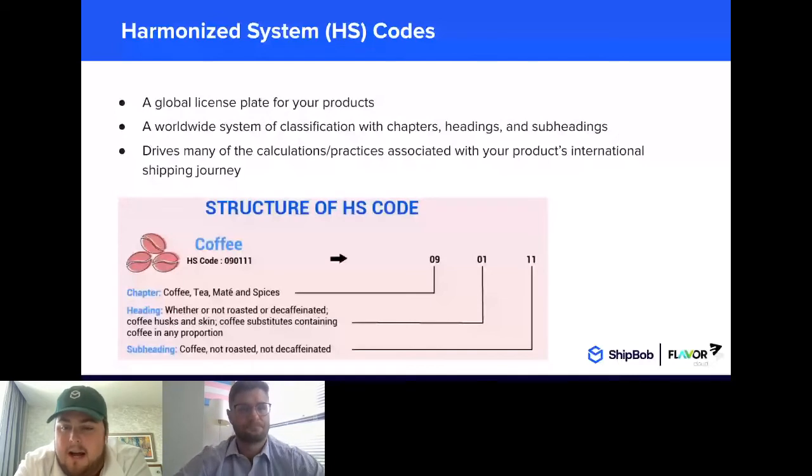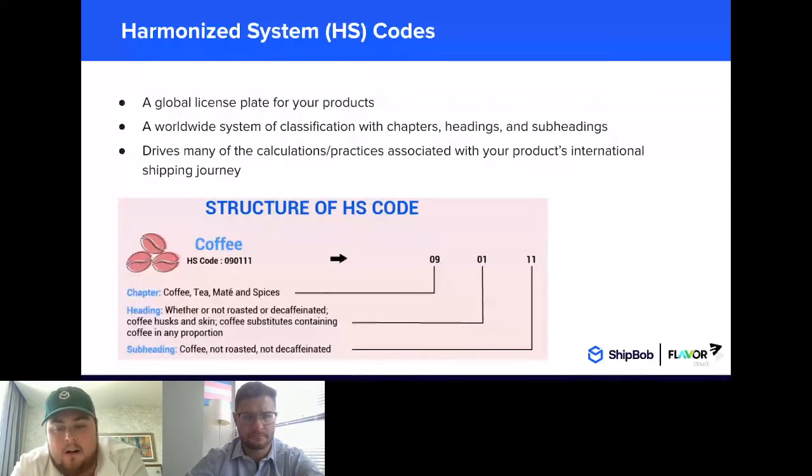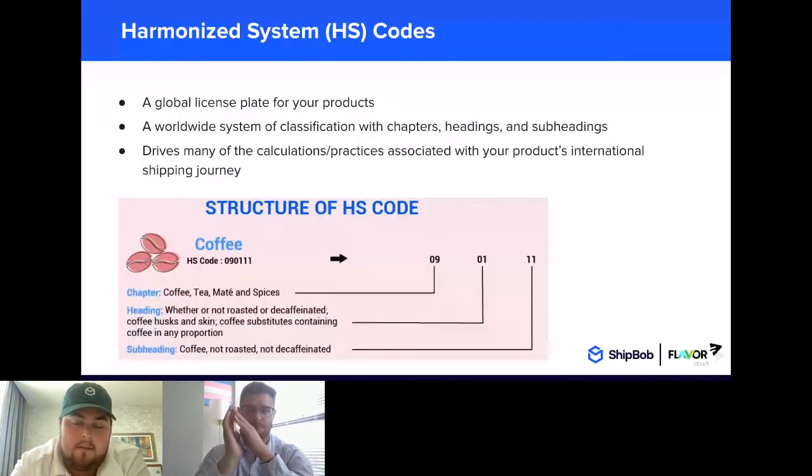And so as you can see on the bottom of the screen here, we've got the actual HS code for coffee. I am an avid coffee drinker, and so I wanted to include one that I'm familiar with, but this just breaks down how specific we can get into the different products. So the first 2 digits are for your chapter, and then the next after that is your heading, and then finally the subheading. And so combining all 6 of those numbers together, that is how we're able to determine what the duties and taxes are for a specific product and a specific shipment. All right, we can go on to the next slide.